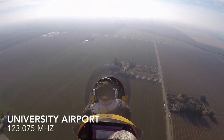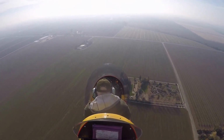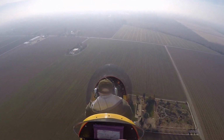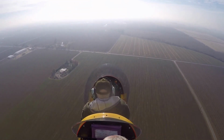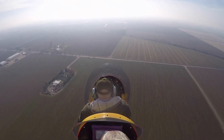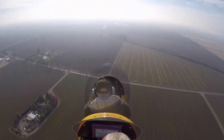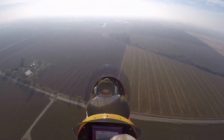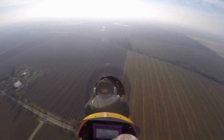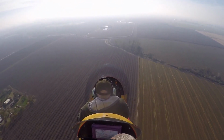Go ahead and switch the radio frequency. Should be 123.075 on top. Just press the button. Okay, 123.175. Couldn't do it with the gloves on. Oh, you can put it straight out.